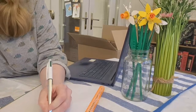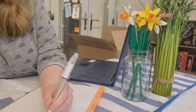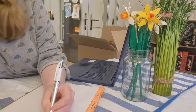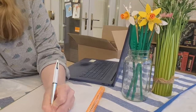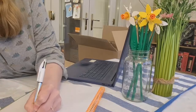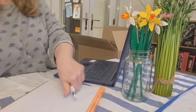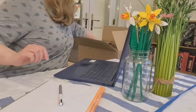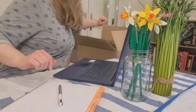God, those seagulls. Honestly, I think they've been nesting on the roof again. Okay, right, on to the next one. How long have you got with me? Oh, that's alright, I think we'll get through most of this box. Right.